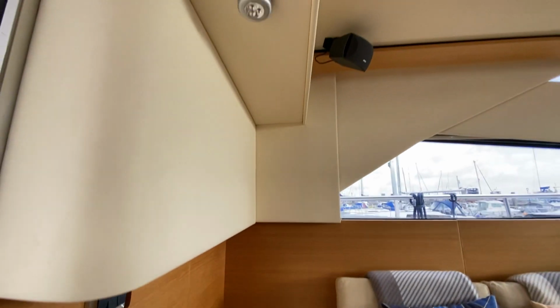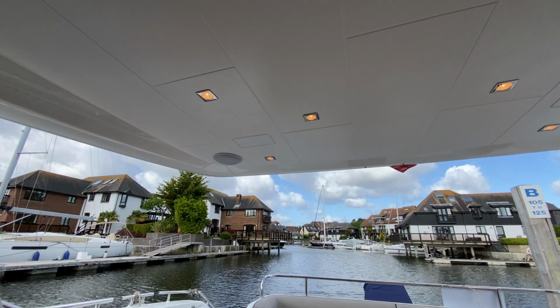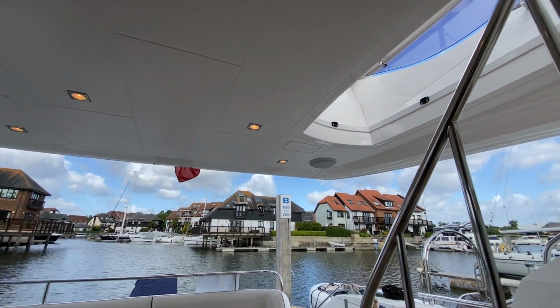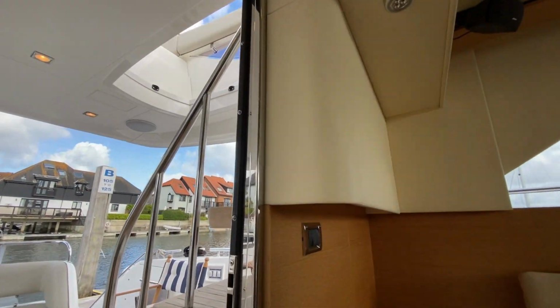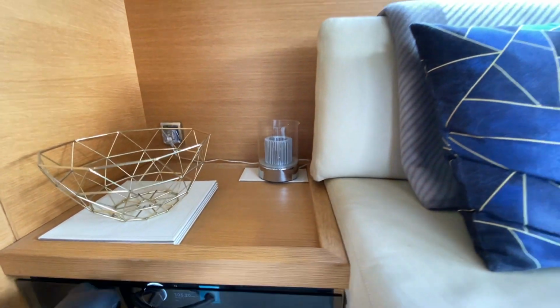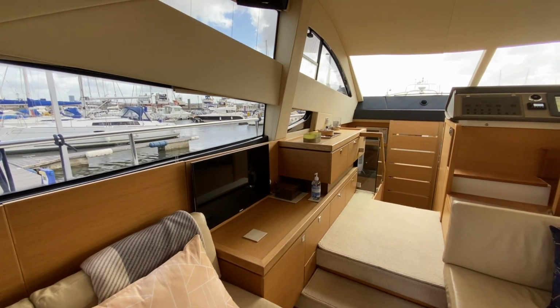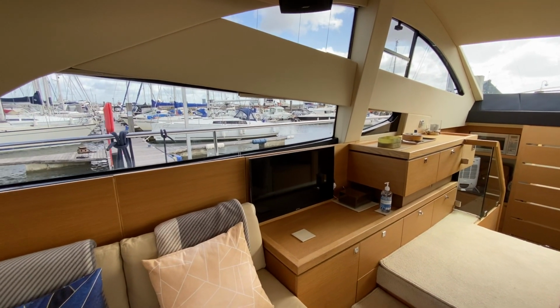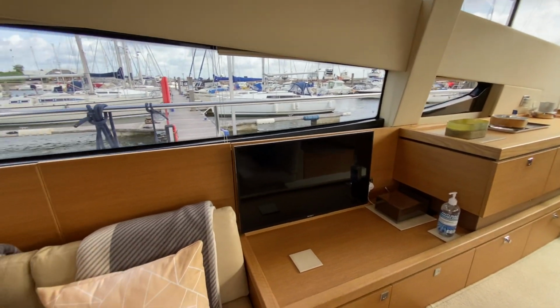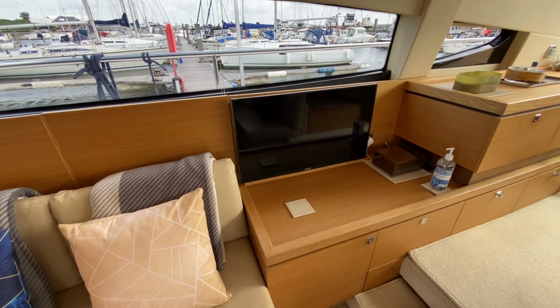Again, if we just have a quick look up, you can see there's the new speakers here in the ceiling, and outside in the cockpit ceiling here. And there's the capability with this to connect in your Bluetooth on your phone to stream music. All the AV on the boat was updated last year, so it's got a new TV here. The original one was much smaller, and this is a new LED TV on here, so that's all been upgraded.